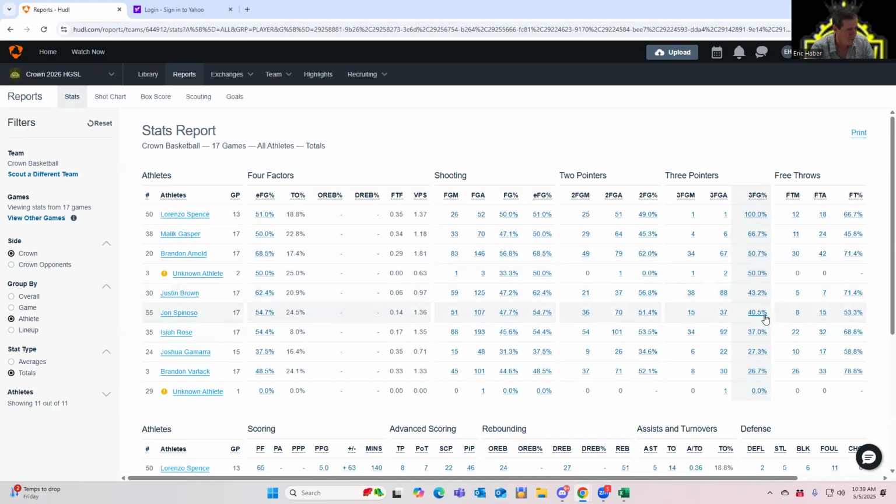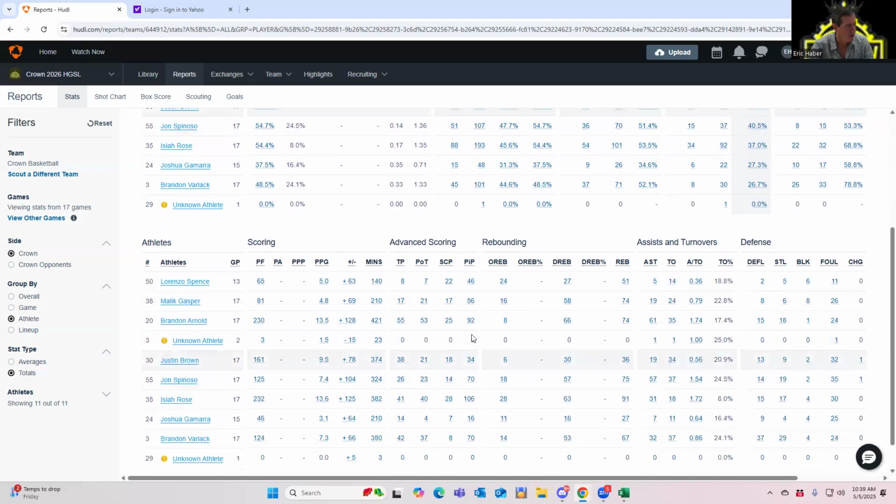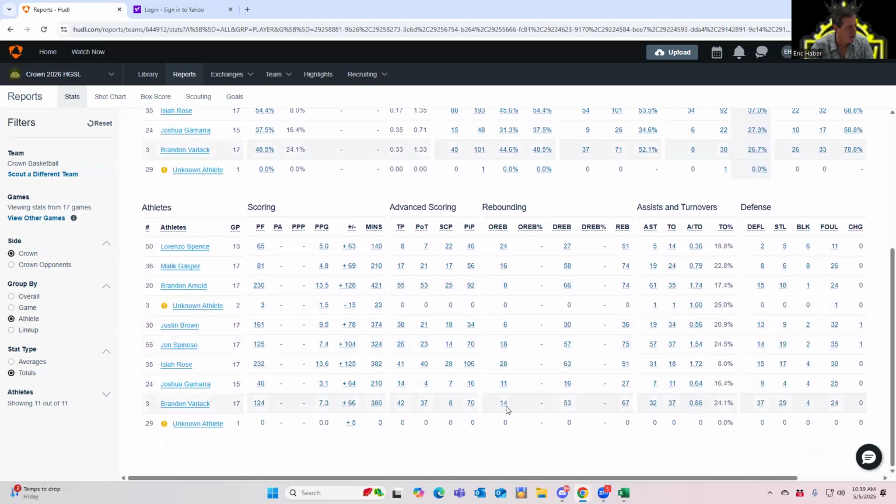How about spins at 40%? I mean, again, only 37 shots, but we'll take this. Isaiah, you're right there. Josh, Brandon, not the greatest. Okay. But overall, as long as I made Brandon V the kind of subject of this, we're gonna deal with this.